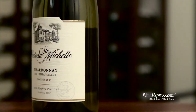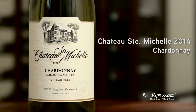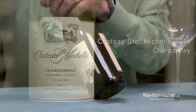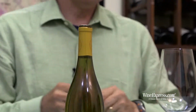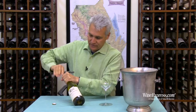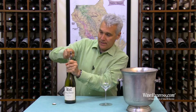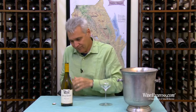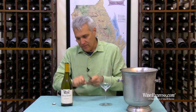Here's Chateau Saint-Michel, and this is the Chardonnay 2014. This is their straight Columbia Valley bottling, which is always a super buy. Really hard to beat for the price.